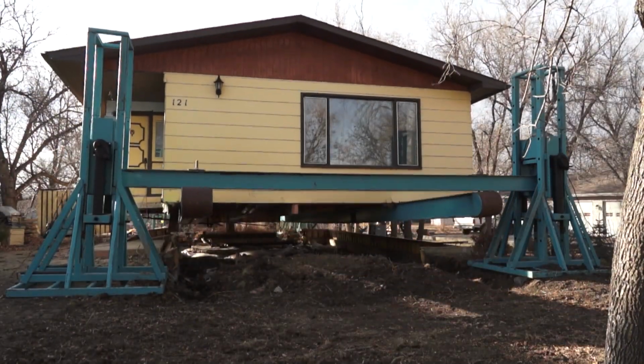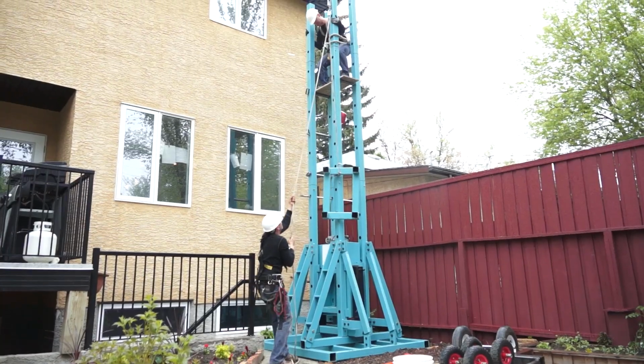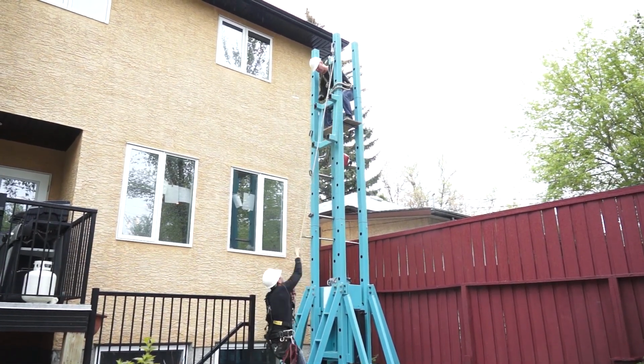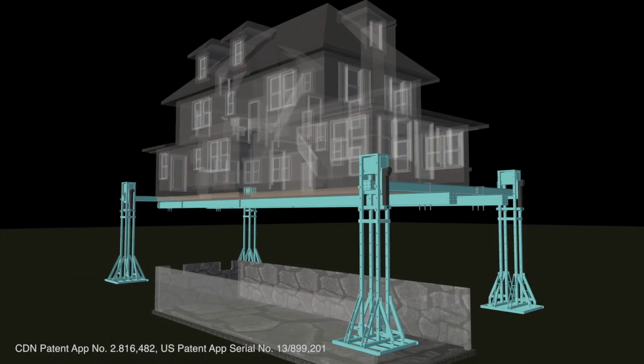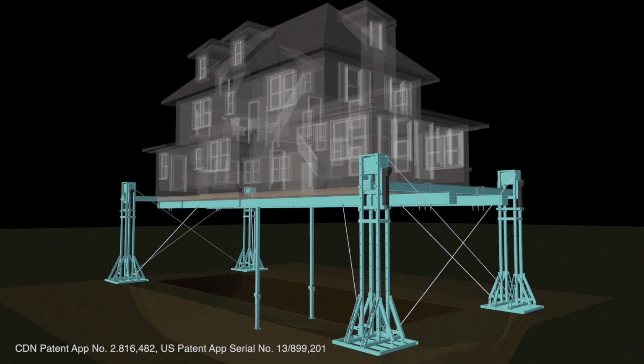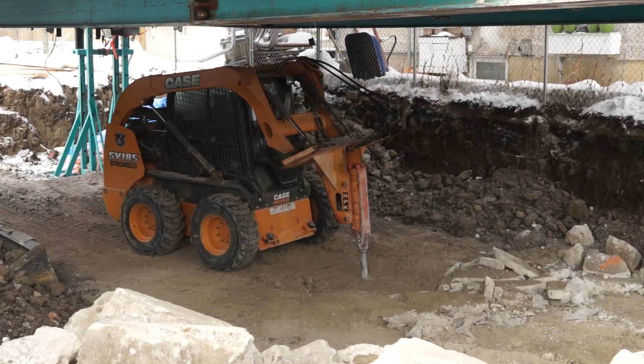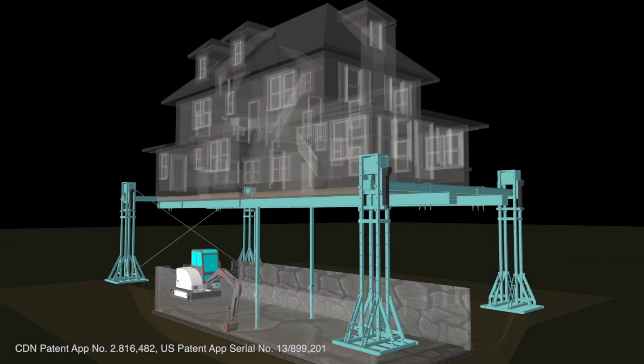At this point, the house is ready to be lifted to the required height. In order to achieve higher lift heights, column extensions and brace plates can be added to the towers. Once the house is at the required height, stabilizing jacks may be installed beneath the primary lifting beams and safety chains are used to link each end pair of towers together and to the primary lifting beams. The existing basement is demolished and removed.